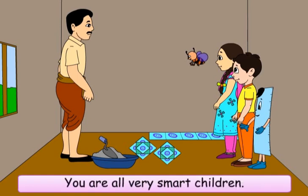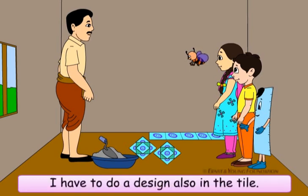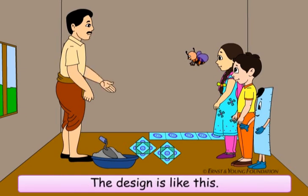You are all very smart children. Now I also know how to find out the area. Children, I have to do a design also in the tile. The design is like this. Do you like the design?